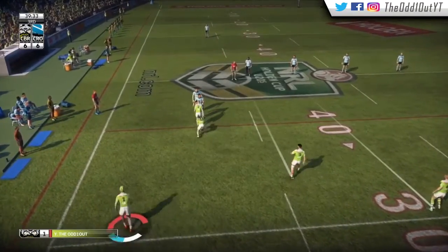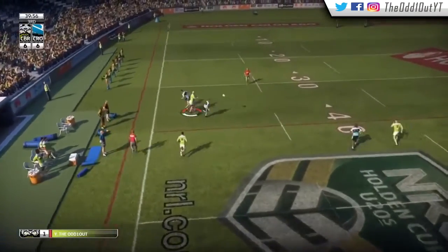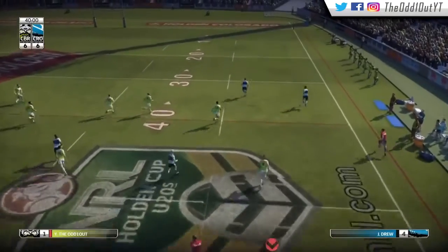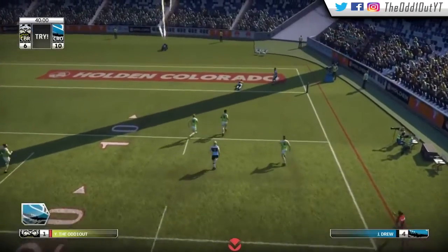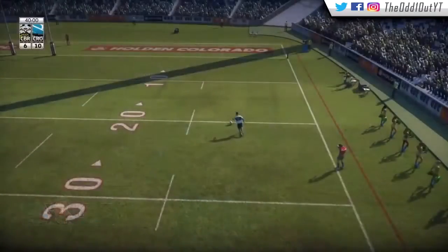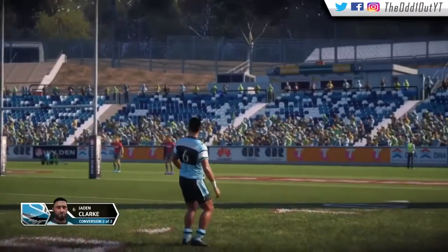So we're back on attack here, looking to run down the short side as we find a room and we throw a terrible pass. The siren goes for half time and no one's going to catch Drew as he races away here. Jordan Drew is going to score the Sharks' 2nd try of the game on the stroke of half time as they take the lead with the kick by Clark, and he's going to nail it once again.